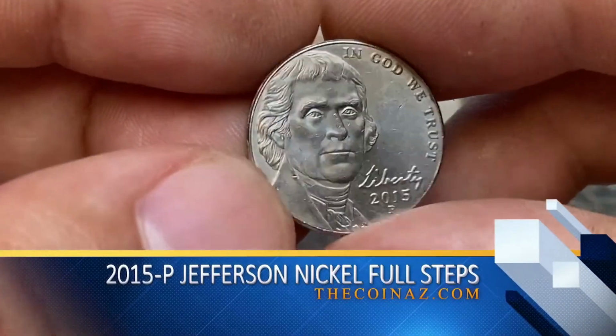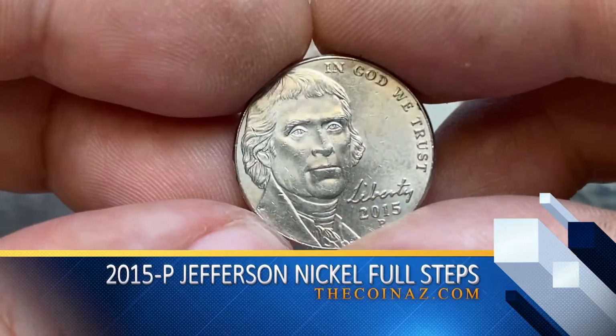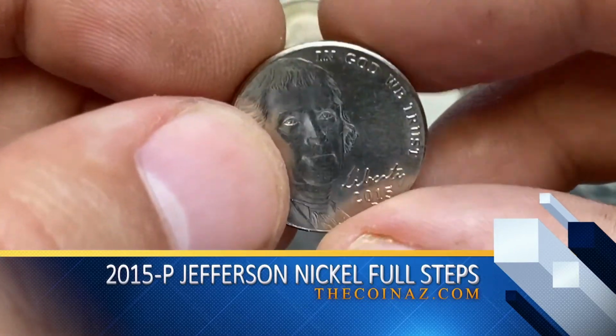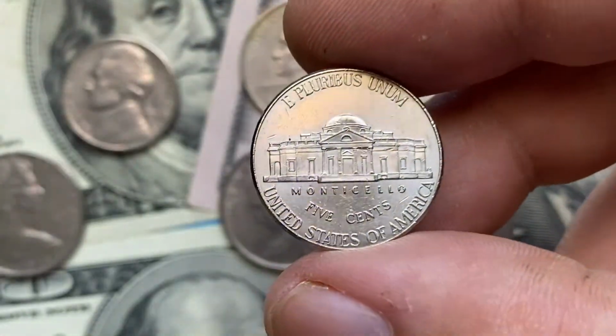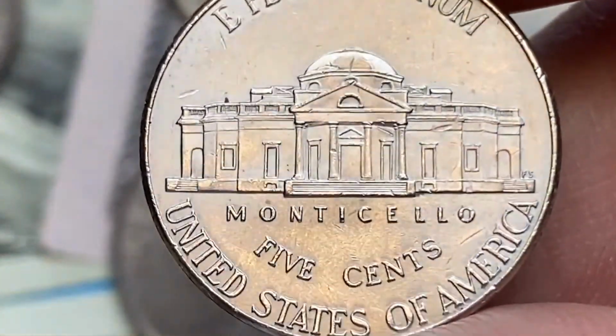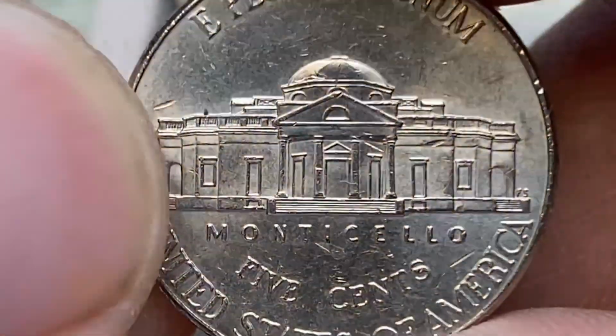This is a 2015 P Jefferson Nickel in about uncirculated condition. Although briefly circulated, surfaces are well preserved. All reliefs are sharply struck, including the steps on Monticello, which are fully delineated. If not for this slanting mark, I think it would get a full steps designation from any coin grading service.